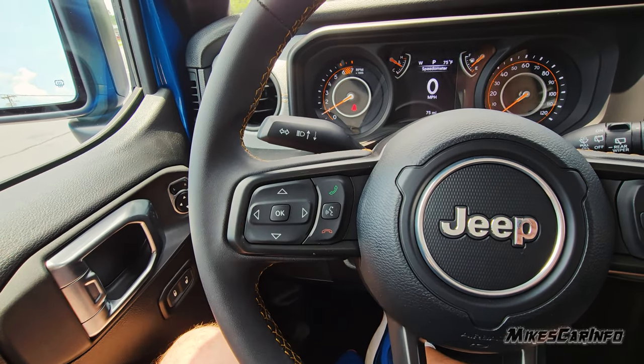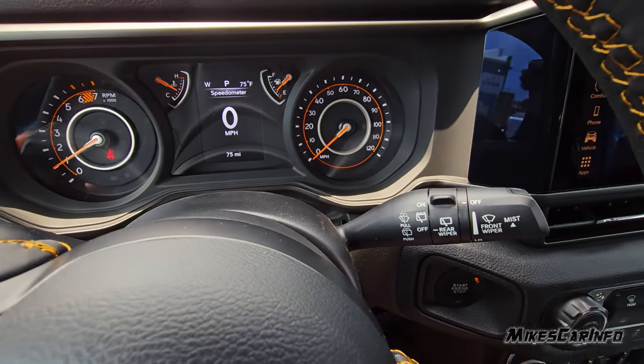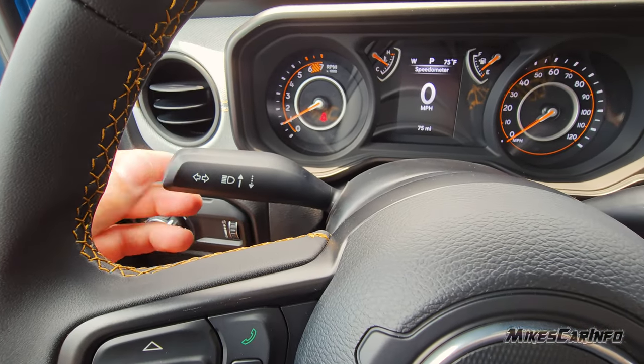These little arrows and this OK corresponds with the gauges. Little screen there between the gauges. We'll get to that in a minute. Front and rear wipers are here on the right side. On the left side is the turn signal as well as the headlight dimmer switch.